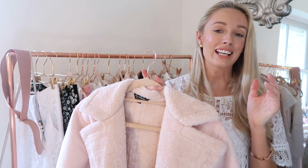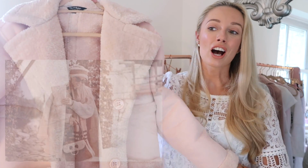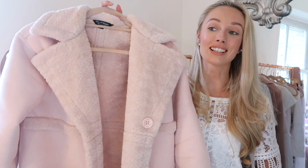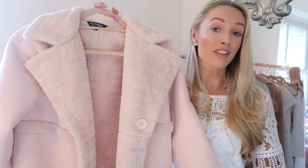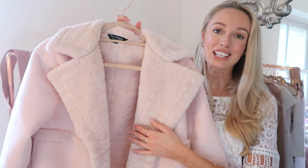The last thing on my rail is this coat, and I bought this specifically for our ski trip. I got it from ASOS, but it's actually Miss Selfridge. I knew that it wasn't going to be freezing cold because we did go skiing in March and it's not as freezing as it can be other times of year, so I just wanted something that I could wear out and about that wasn't my ski jacket.